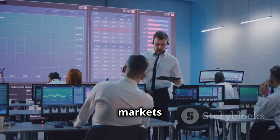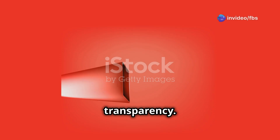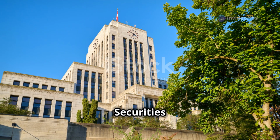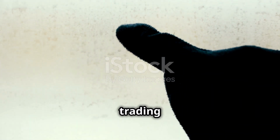Regulators. Stock markets are regulated by government agencies to ensure fairness and transparency. Examples. In the US, it's the SEC, or Securities and Exchange Commission. In India, it's SEBI, the Securities and Exchange Board of India. They prevent illegal activities like insider trading and fraud.